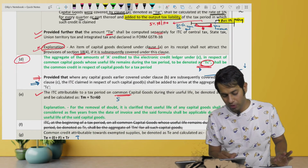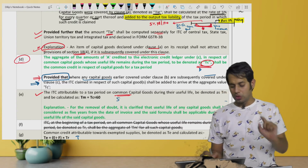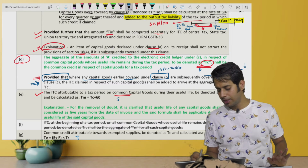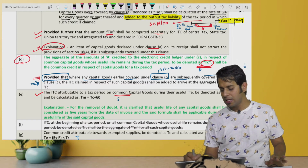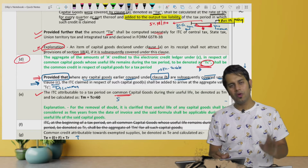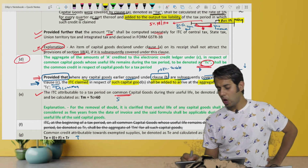Now there is a proviso, beautiful proviso. Again, one more proviso. Provided that, provided what? Provided that where any capital goods earlier covered in clause B, meaning it was exclusively for taxable supplies, are subsequently covered under clause C, meaning they are now used commonly for taxable as well as exempt supplies, then the ITC claimed in respect of such capital goods shall be added to arrive at the aggregate of TC.